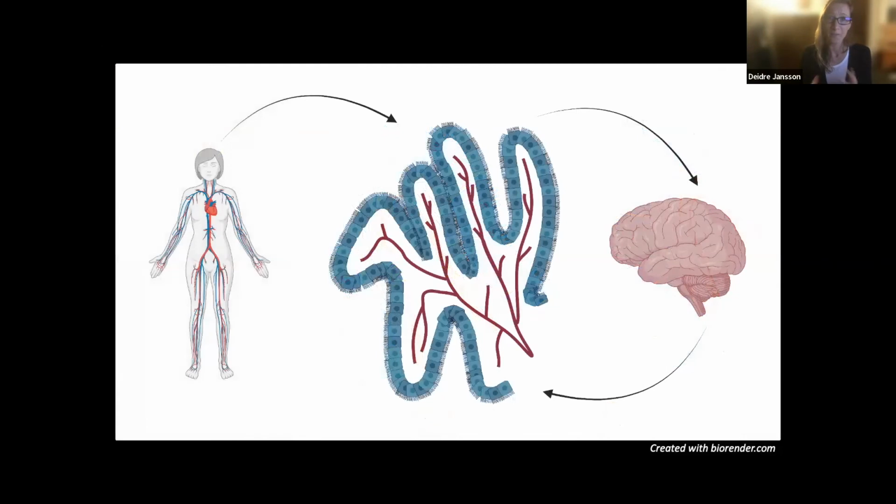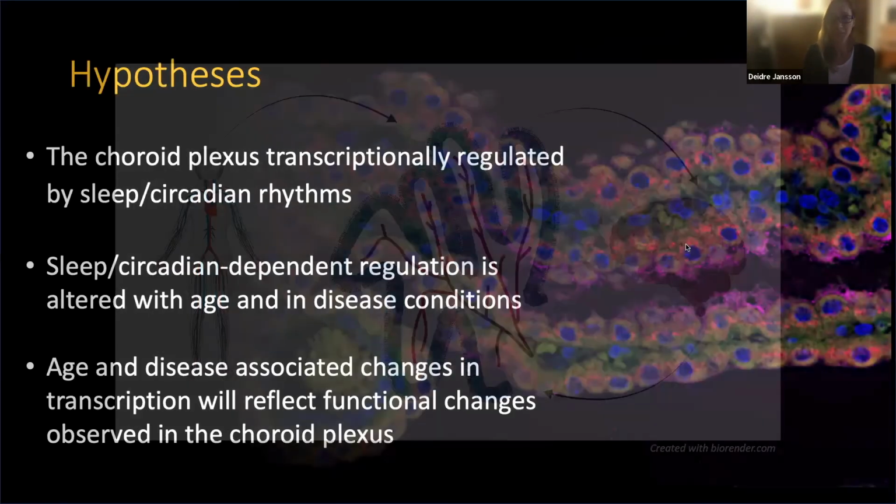So I went to Seattle to learn about CSF dynamics in sleep, but also to ask questions about the choroid plexus and its role, not only in physiology, but also in brain function, with the general hypothesis that conditions within the body, so sleep states, for example, circadian rhythms, maybe inflammation or injury, could impact the choroid plexus and in turn affect brain function because of its ability to modulate CSF production, immune cell presence, etc.